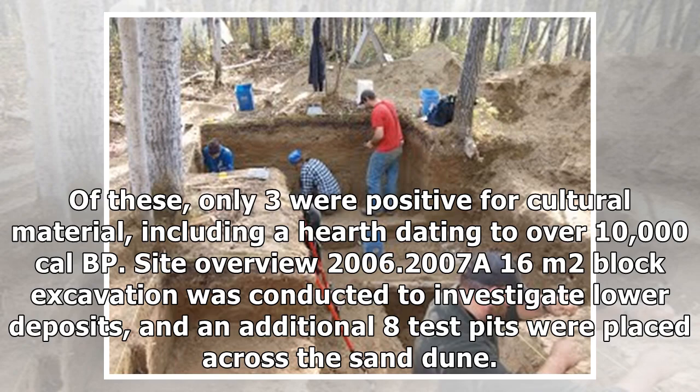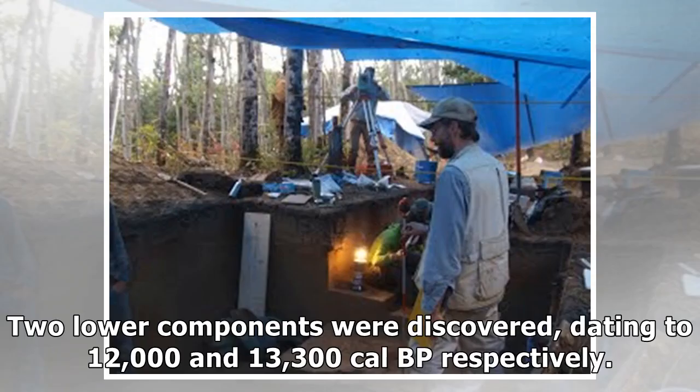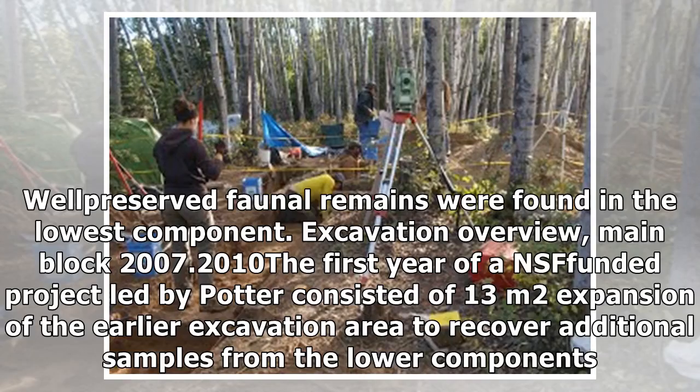2006-2007: A 16 square meter block excavation was conducted to investigate lower deposits, and an additional 8 test pits were placed across the sand dune. 2 lower components were discovered, dating to 12,000 and 13,300 Cal BP respectively. Well-preserved faunal remains were found in the loess component. Excavation Overview, Main Block.